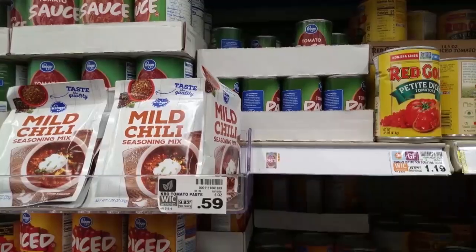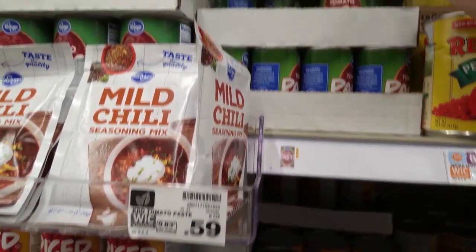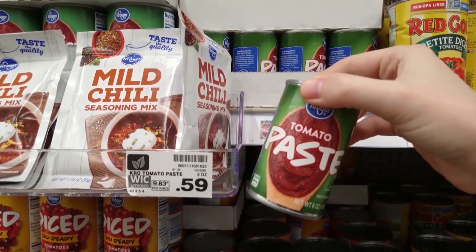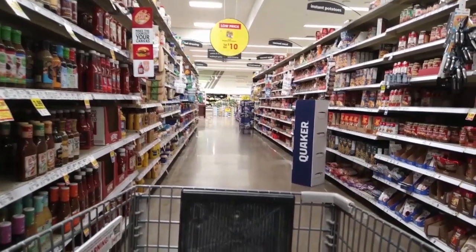All right, now I'm in the tomato product section, and I'm not going to focus on tomato products too much because I have the fresh tomatoes, but for the price of 59 cents for 6 ounces of tomato paste, I thought it was important to add that in because it just will add a lot of flavor throughout the week.